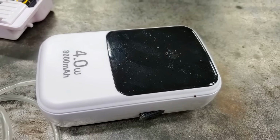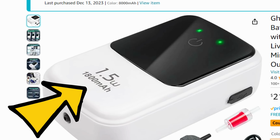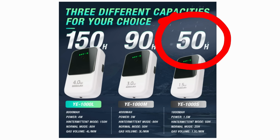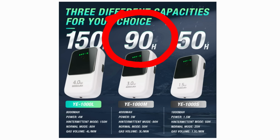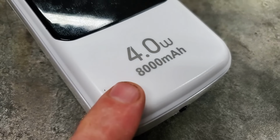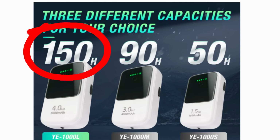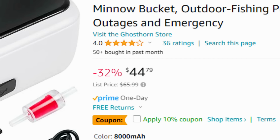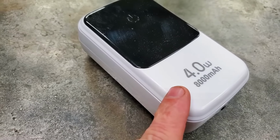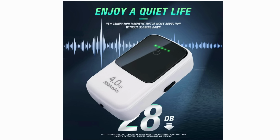That was easy. They sell 3 different bubble boxes. One of them's got an 1800 milliamp hour battery and it lasts 50 hours. One of them has a 4000 milliamp hour battery and it lasts 90 hours. The one I bought has an 8000 milliamp hour battery and this is supposed to last 150 hours. This bubble box was like $40 or something like that. But you can buy the cheaper version for like $21, I think. That's not too bad for a rechargeable bubble box.